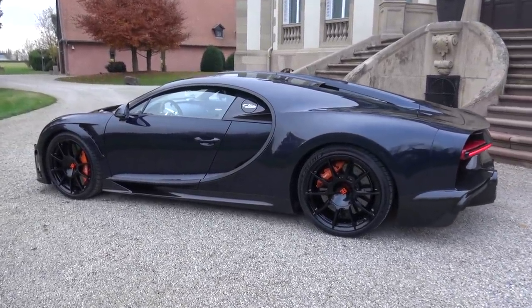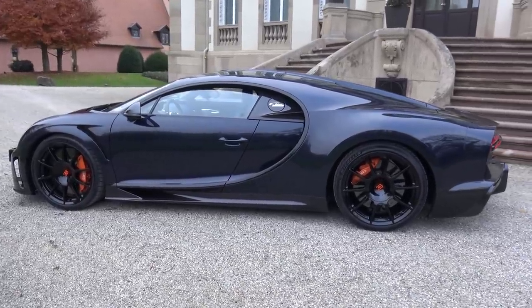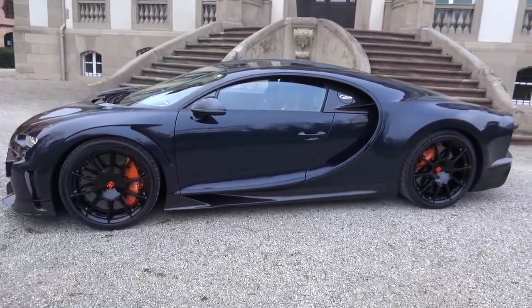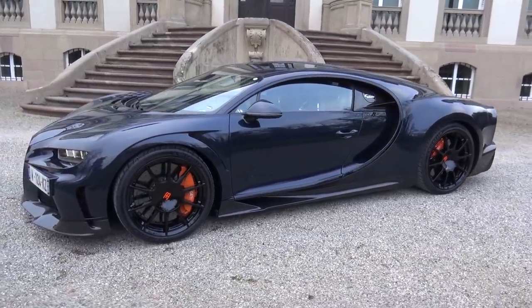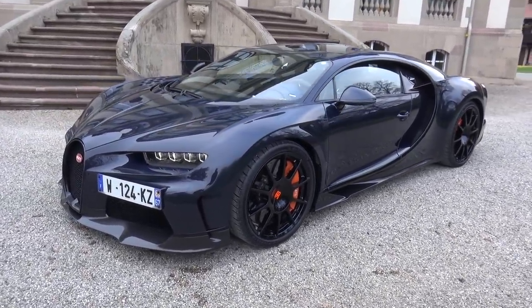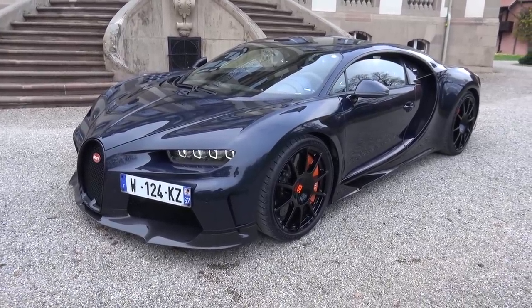In fact, a limited number are still available, but all of the different Chiron derivatives come as part of the 500 car run, the limited run of total units that will be made, including the Chiron Sport, the Chiron Pur Sport, the Chiron Super Sport 300 Plus, and this, the Chiron Super Sport.